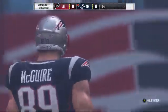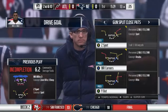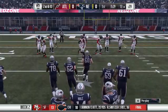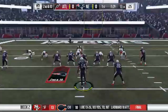And incomplete. He dropped it in the end zone. Those passes out that far wide always make you hold your breath a little bit. Felt like it was in the air for a while. What it does is it allows a defender to gain some ground, come from a long distance, and have a chance to affect the pass.